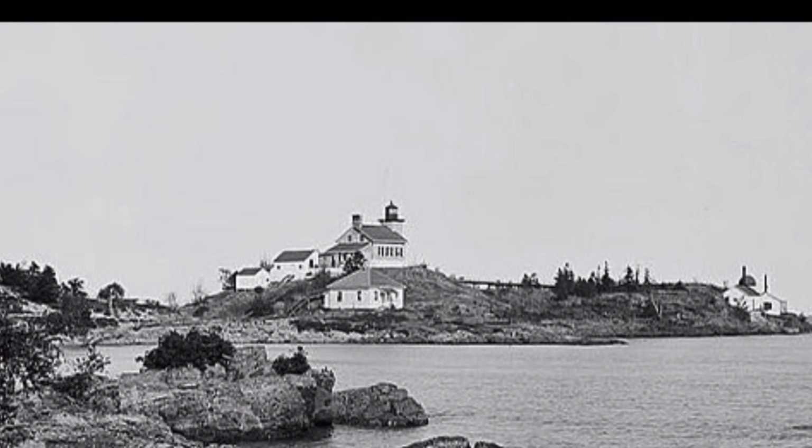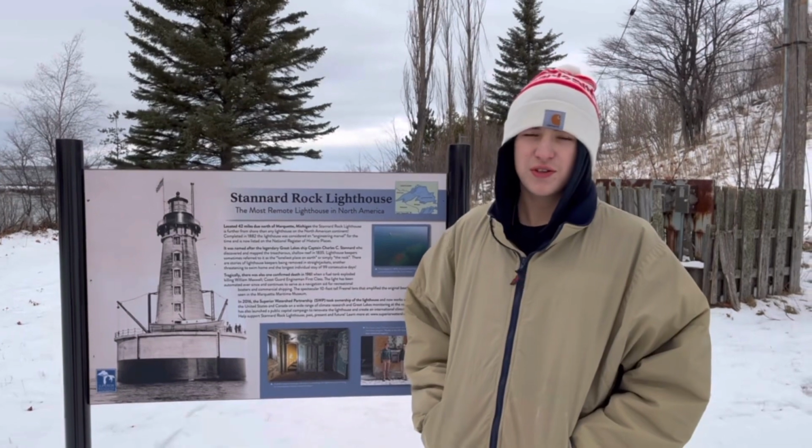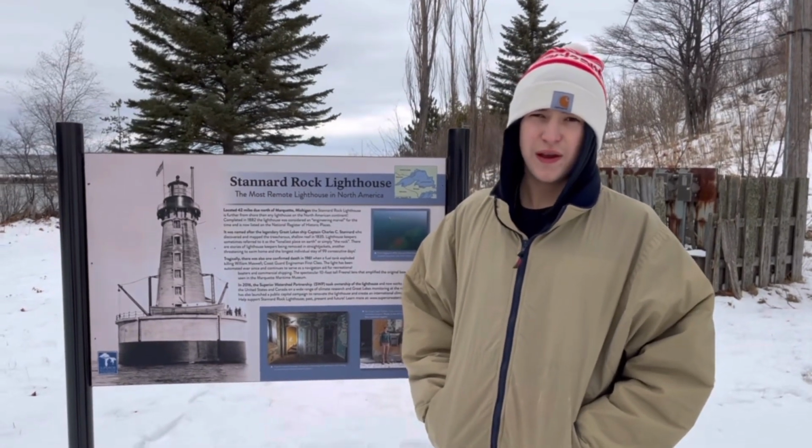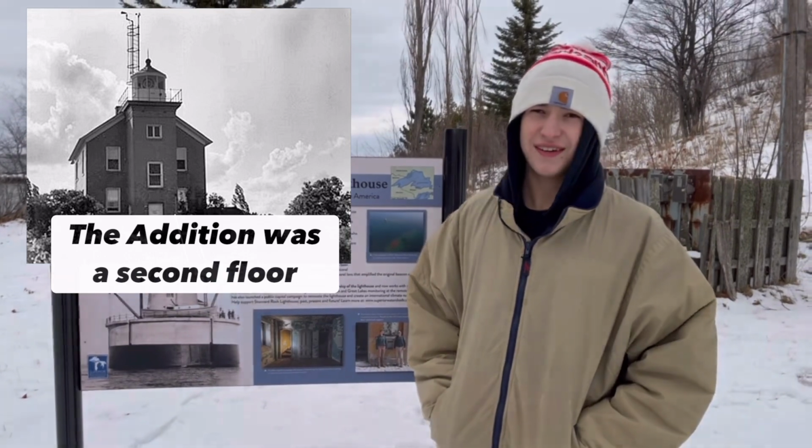The lighthouse had a problem because they needed extra help, but there were no living quarters for the assistant lighthouse keeper. In 1898, they converted the barn in the back into a living quarters for the assistant. This worked for a little bit. In 1909 and 1910, they made a more permanent solution to the living situation. This solution was made by adding an addition. By the 1950s, they covered the staircase.